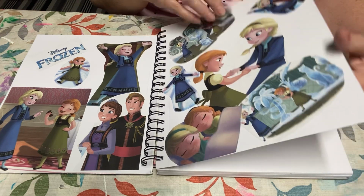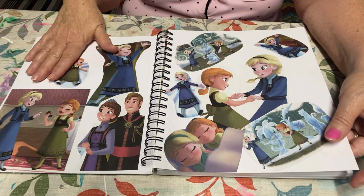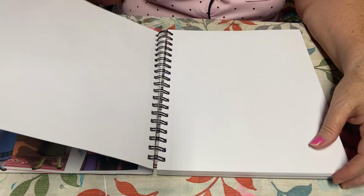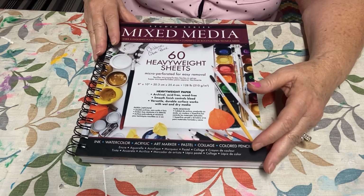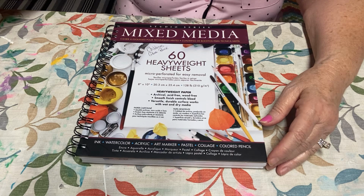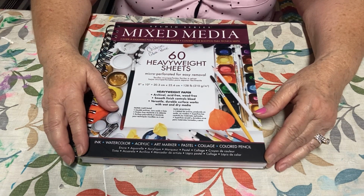They're just kind of cheesy little cheap books, but I think they would be fun for collaging with in my glue book. And that's all I finished in this one. So that is the last one I have going, which means I have 1, 2, 3, 4, 5, 6, 7, 8 glue books in progress.